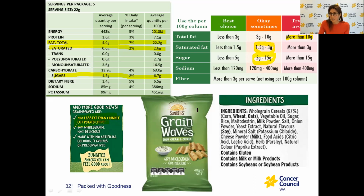Remember, these are well marketed to children, and they come in lunchbox size packets to try and convince parents that they are lunchbox friendly. So we're hoping that this resource makes that a little bit simpler for you to be able to determine which are the best of the bunch.